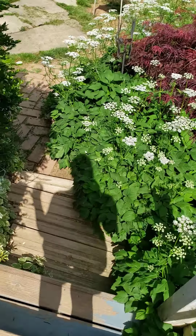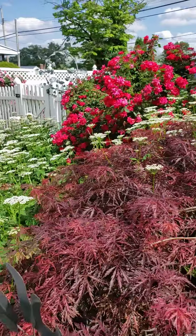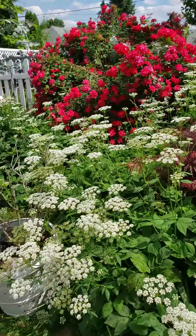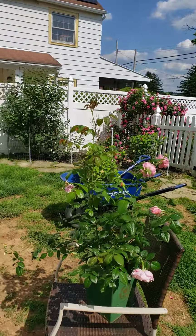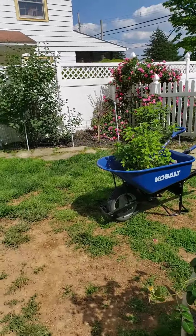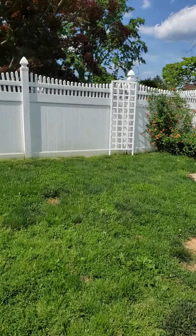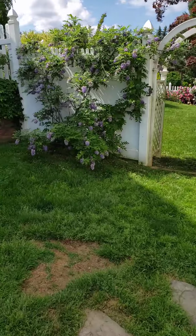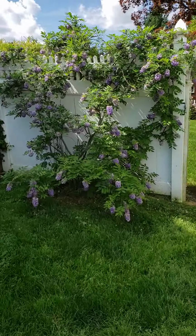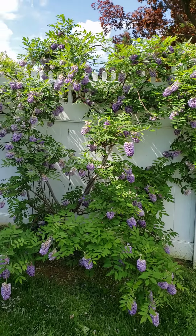Little tour. This is the dog yard, which is not so bad until you look at the actual grass. I'm still planting that grass, and I'm gonna put some climbing roses yet. Wisteria, which has grown a lot. I planted that 2 years ago, I think.